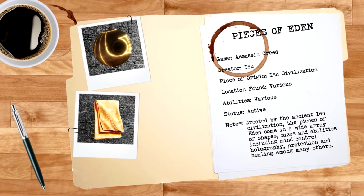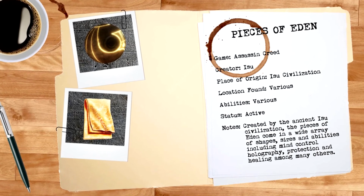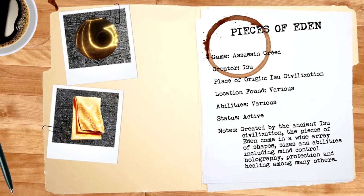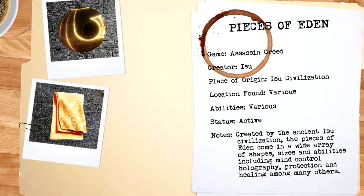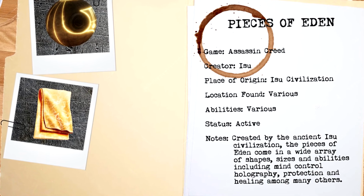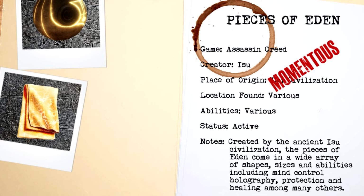New and unique Pieces of Eden are continually being uncovered, so at any point the arbitrarily defined categories could shift and we'd be at square one again. For sure, this Isu technology is extremely varied and impressive, capable of great feats. However, they weren't powerful enough to save their civilization from ruin, and are actually pretty common considering their age. Even so, the sheer power and longevity of these pieces as a collection more than qualifies them for an artifact rating of momentous.